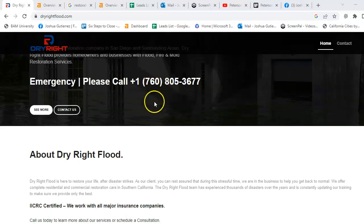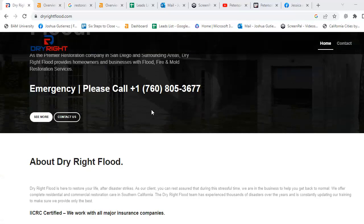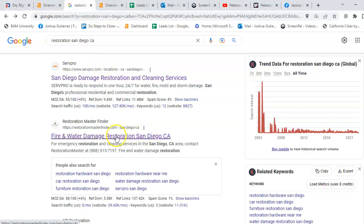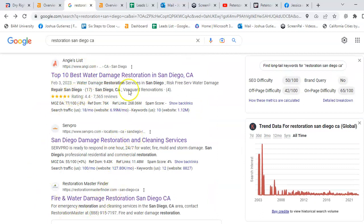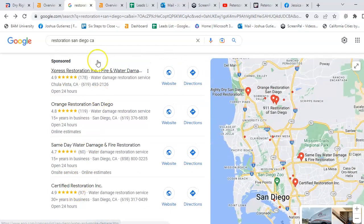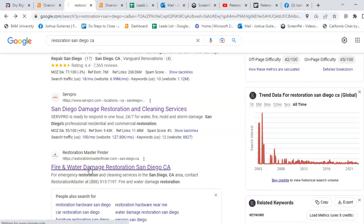So, let's continue discussing content. Now, what Google really loves is content. Google loves about 1,500 to 2,000 words of content. So let's take a look at your competitors' content, see what they're doing. Restoration Master Finder. Now keep in mind these top three up here is where you want to be, or these three down here, which is the organics. Now 70% of customers will find you in these three top spots. They'll skip these ones. 30% will find you here. But let's take a quick look at your competitor's website and see how much content they got.